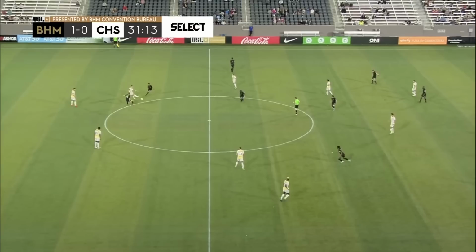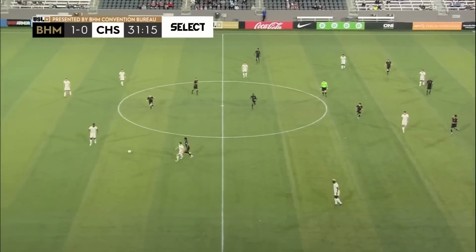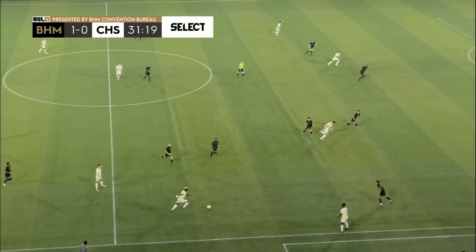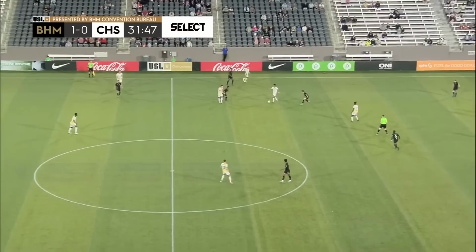I'm in a good pocket of space right here, and as that ball is coming in, I'm going to check my shoulder. I see Marlon flying in at me. I cannot turn here. If I turn, I'm going to lose the ball. So I'm going to play this the way I'm facing. I'm going to take a clean touch, bring it down, and play into Leland, who one time plays it out to Augie. That's a great play to relieve the pressure there. And then a switching ball from Augie all the way out to Perez.